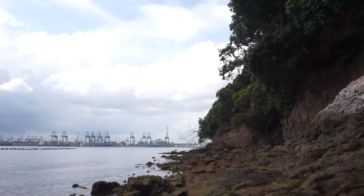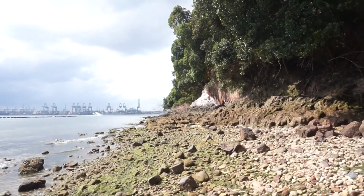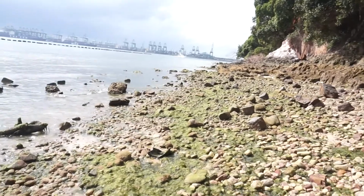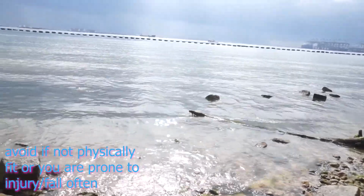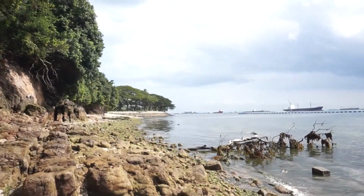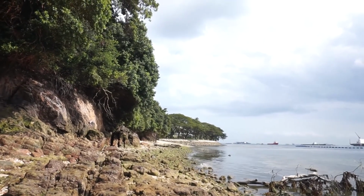And of course there are obstacles you need to cross, and uneven moving pebbles and rocks, so it's very easy for you to fall down and hurt yourself. So if you're not physically fit, do not go too far. You can just come to the edge here, have a look, and enjoy it during low tide.